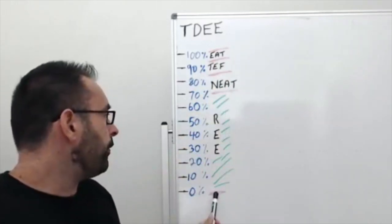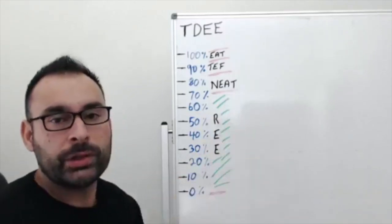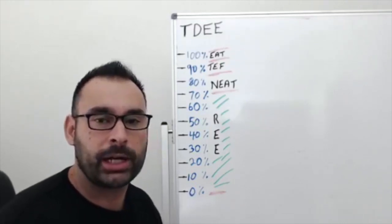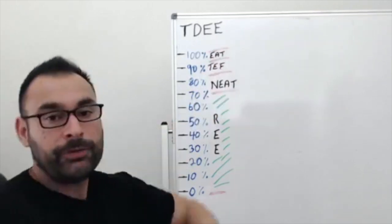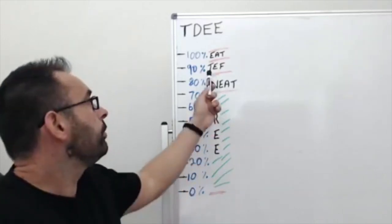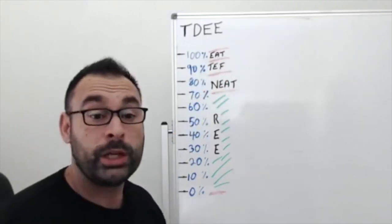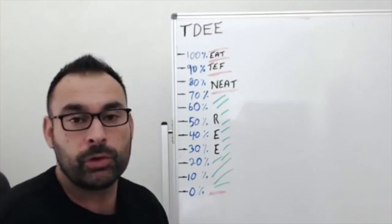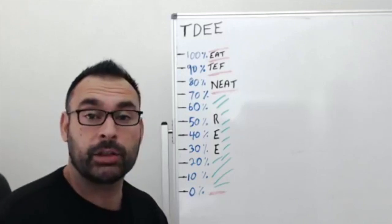So if we go from your REE, your resting energy expenditure, and we add your NEAT in, that's 85% of everything you eat, guys. So it's quite a big chunk. From the 85% mark up until about the 95% mark, with another 10%, is your TEF. That is the thermic effect of feeding. Now, when you eat food, your body has to work to break down and digest that food, okay? So you burn calories just simply breaking down and digesting food.